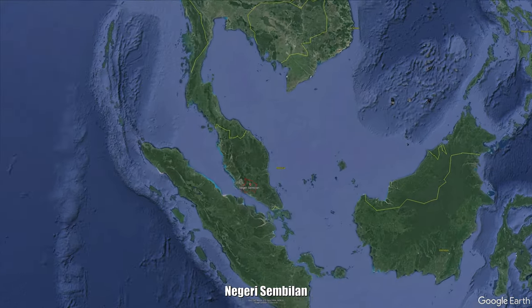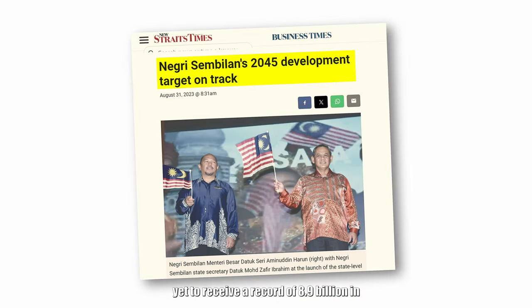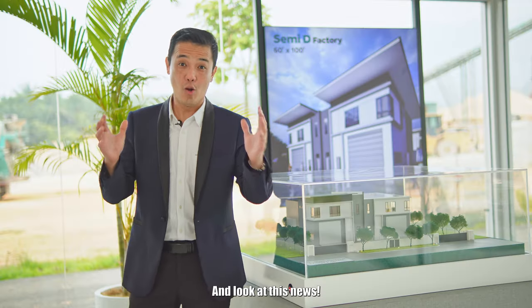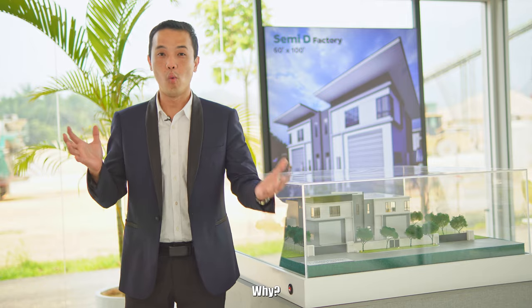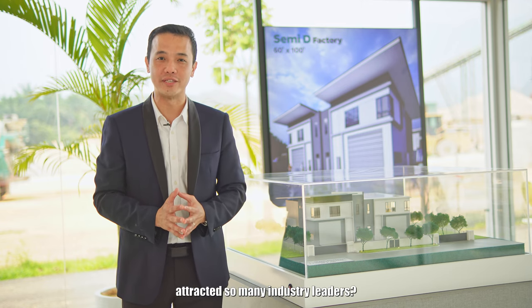Negeri Sembilan, a small state in Malaysia, yet received a record of 8.9 billion in investments in 2022. And look at this news. Why? Why has this area attracted so many industry leaders?